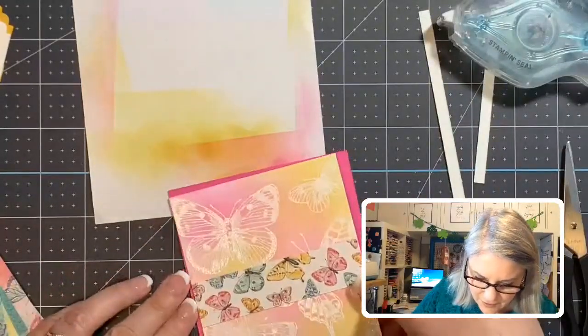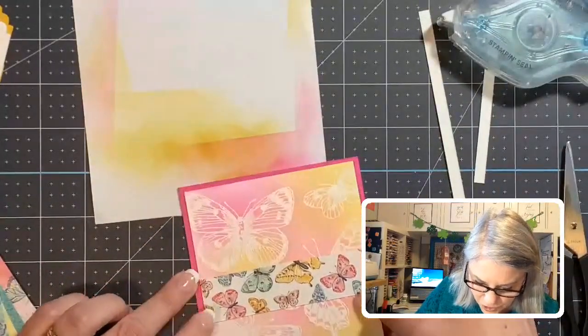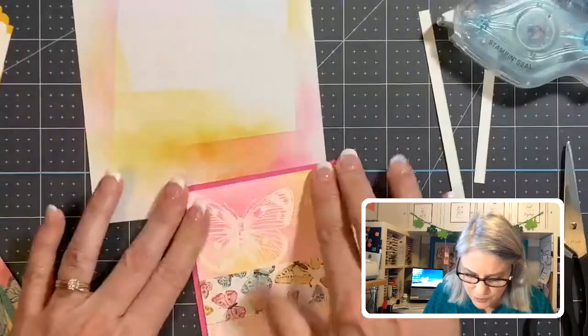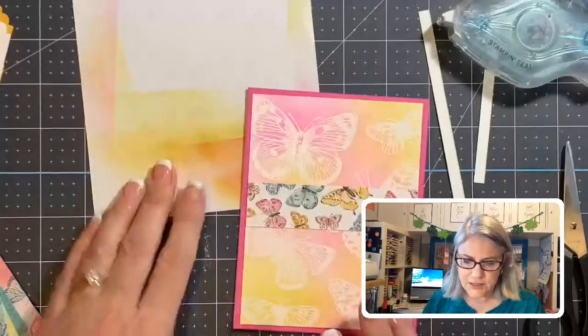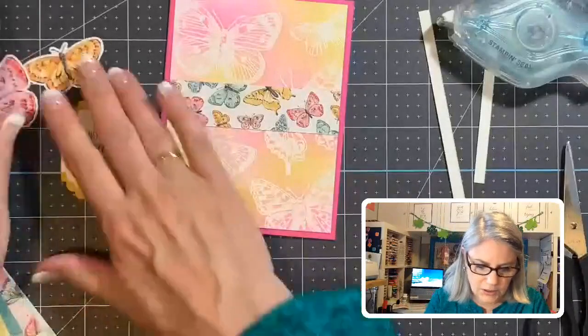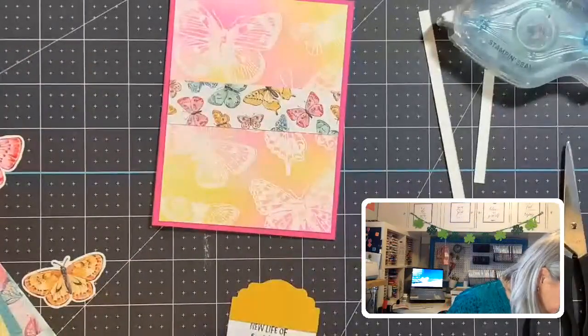Okay. Whoops, come here. I can't wait to show you the other card I made this morning. It's so different, but similar. Similar, but way different. All right, so we have our card base. Let me get this out of the way so you can see it better. And now, let's get some dimensionals.